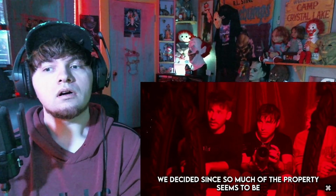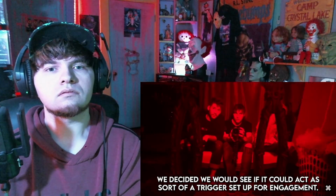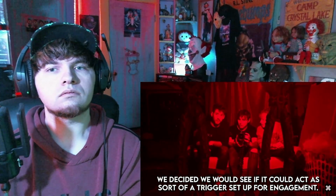I think it'd be really cool if we took that mirror forward. This is gonna be a dope shot. You guys got it. Could you imagine accidentally breaking that? Oh my god. There's this triple-ended mirror right here. We decided we would see if it could act as sort of a trigger setup for engagement.